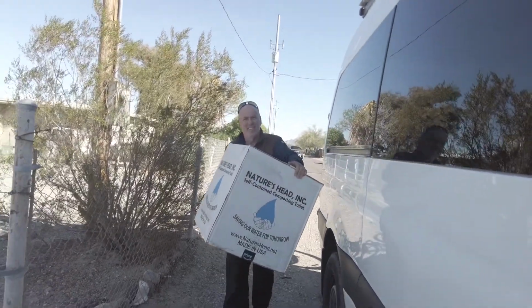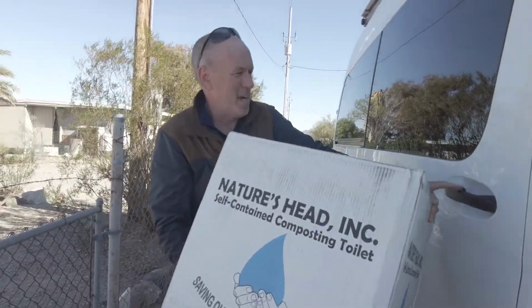What do you got? A toilet? Yeah, it's a toilet. Composting toilet.